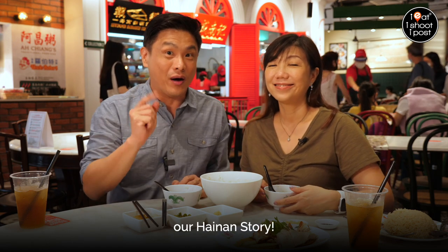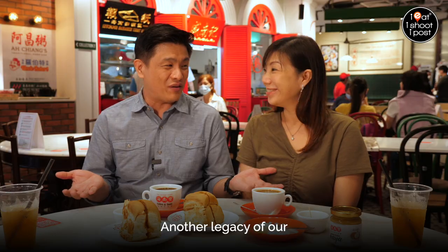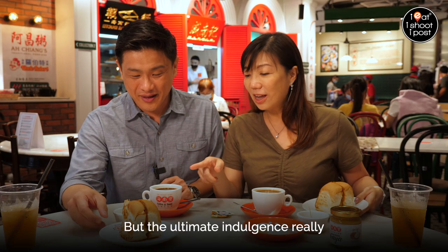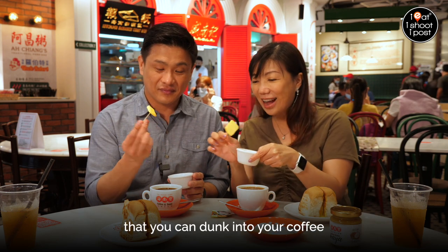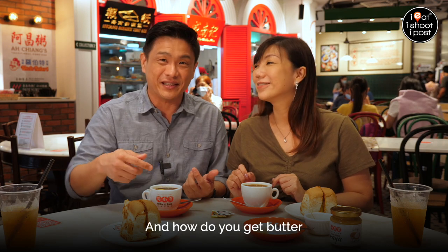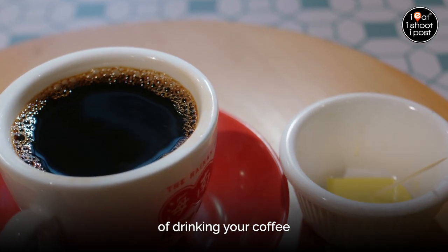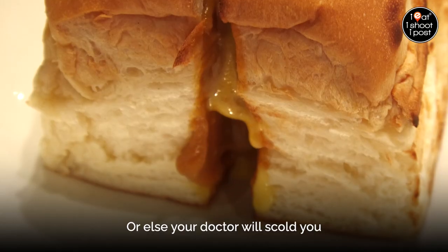One more chapter to go in our Hainan story. Kopi and kaya toast. Favorite breakfast. Another legacy of our Hainanese forefathers. This bun style is very original. But the ultimate indulgence really is this piece of butter that you can dunk into your coffee. You churn the cream and you get butter, right? This is a very old school way of drinking your coffee. But if you have cholesterol problems, please don't do this, okay? Or else your doctor will scold you.